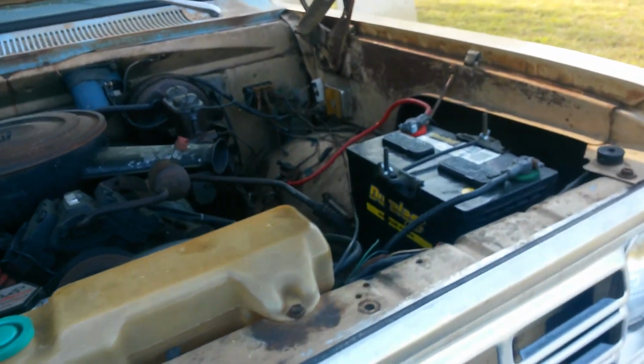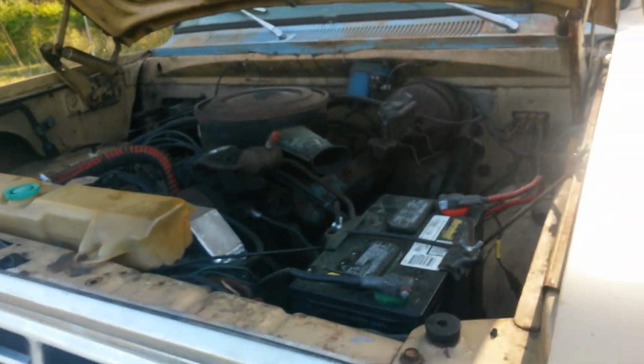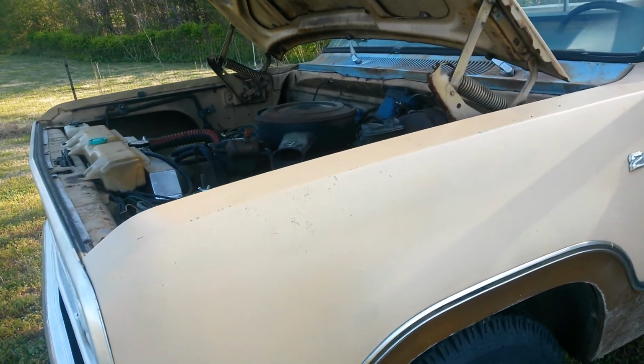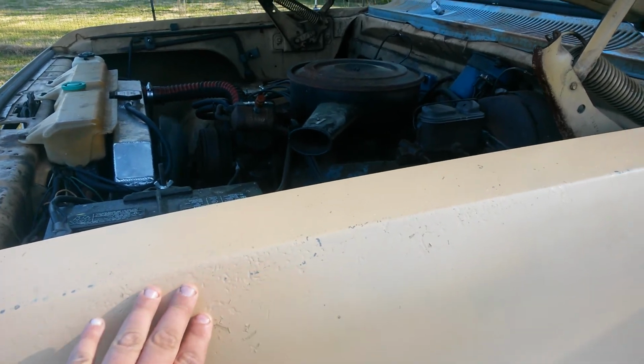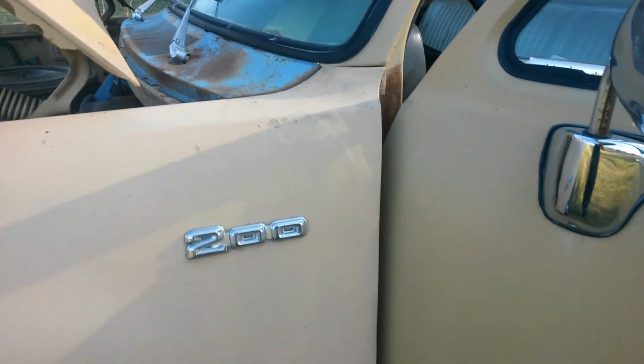Engine's phenomenal, never gave me any trouble, other than just working through the stuff at the beginning, like it's been sitting up for a number of years, you know, ignition, fuel, had to rebuild the carburetor, that kind of thing. At some point this fender was repainted. It's close enough. It's an ugly work truck.